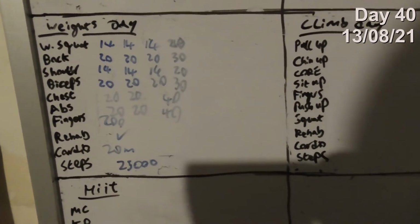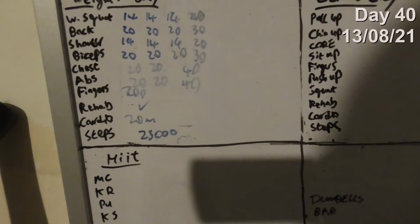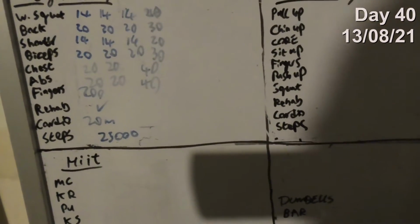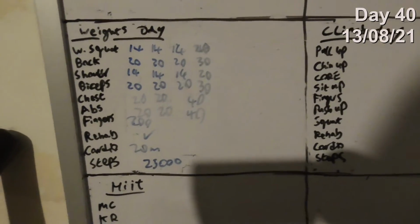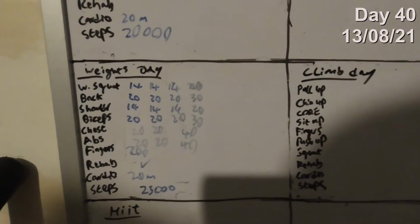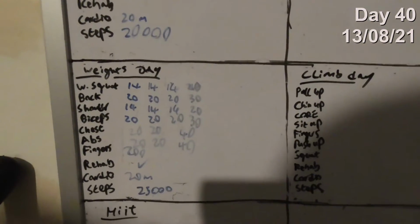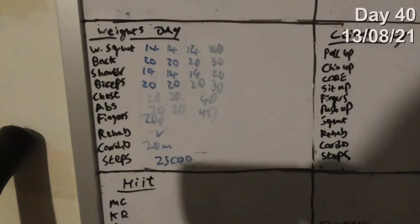Alright, done everything today. 25,000 steps, weights, rehab, cardio. Food? Just over 2,000, so a little above target, but I managed to not really eat anything else after when I said I would, and now I need to go to bed.